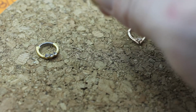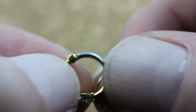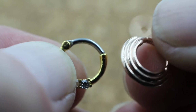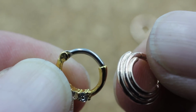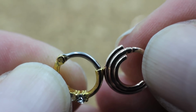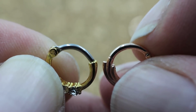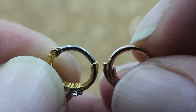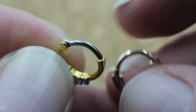Now to contrast once again, let's look at these polishes up close. You really start to see the difference when you actually have them side by side. Notice how the wearing surface on the Body Gems piece actually looks like a mirror in comparison, where this just looks like a piece of gunmetal almost.